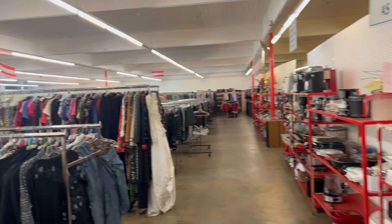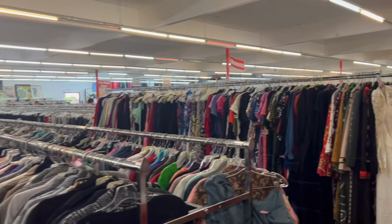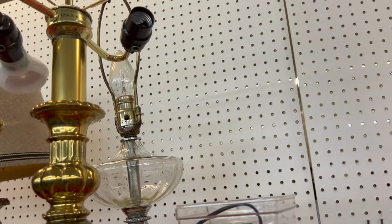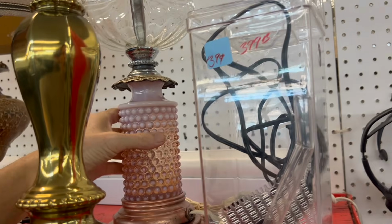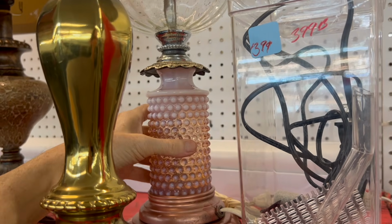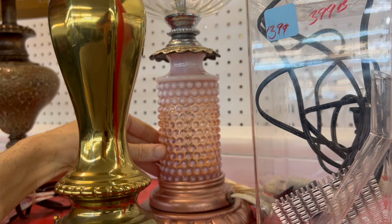So quiet here compared to the big stores, but that's nice because there's no rush. You get to see everything. Hobnail opalescent lamp here. Looks 1960s. I'm not sure who would have done the glass, one of the American companies, but it does not appear to be Fenton. Well, no look at Thrift City today, but I have a feeling they might get stuff once in a while, so if I'm in the area, I'll swing by.